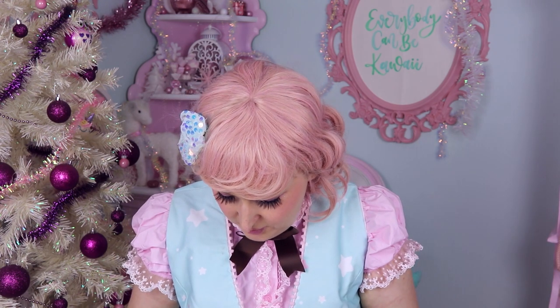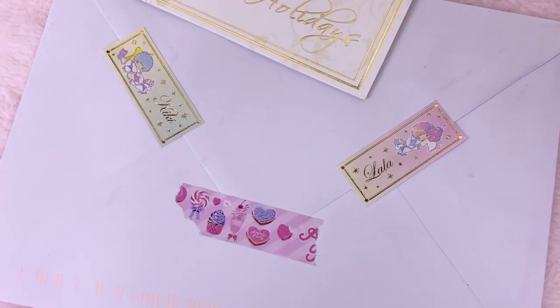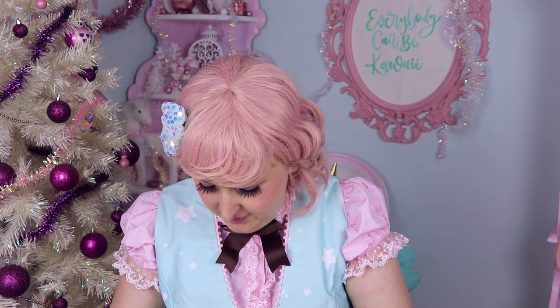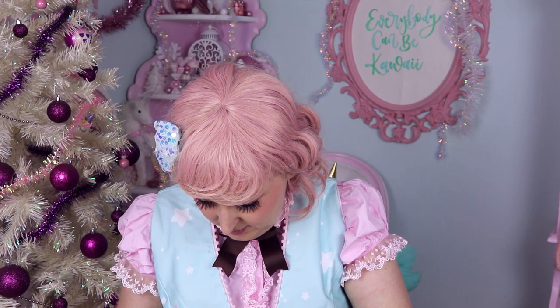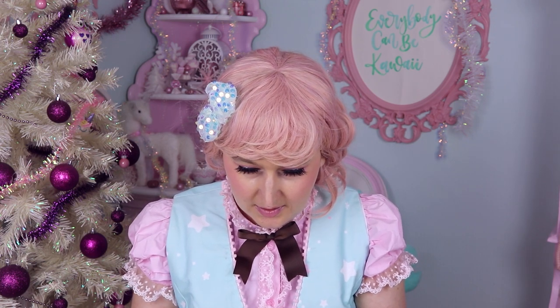And oh my God, so this is some AP washi tape, and there's a Kiki and a Lala sticker. I feel so loved. I love the little twin stars and I love AP. Oh my God, this is amazing. Well, be sure not to break anything. Happy holidays! Yeah, I'm opening everything from Christmas in January, that's fine. Oh, more stickers, oh my God. Thank you so much, Marina, that's so sweet.